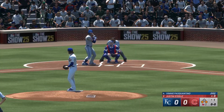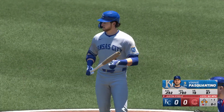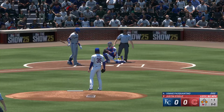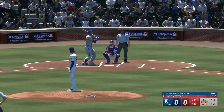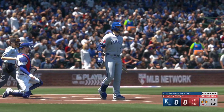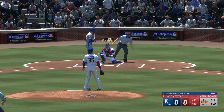2 on, 1 out. And now Vinny Pasquantino. On the corner for a strike. Lefty out of the stretch. Runners at first and third. And that one a little below the knees. 1-1. And fouled off. Collins at third. Witt at first. 1 gone. Up and in. And the count is even 2-2.